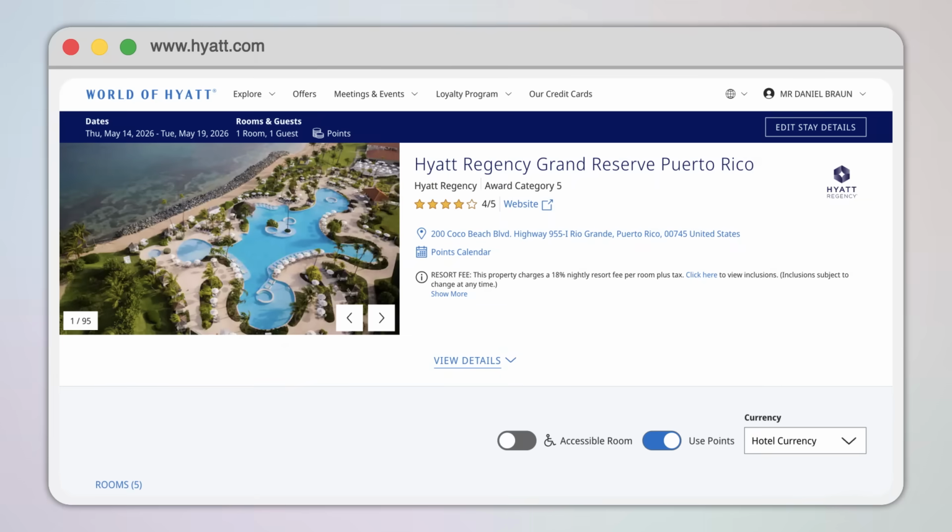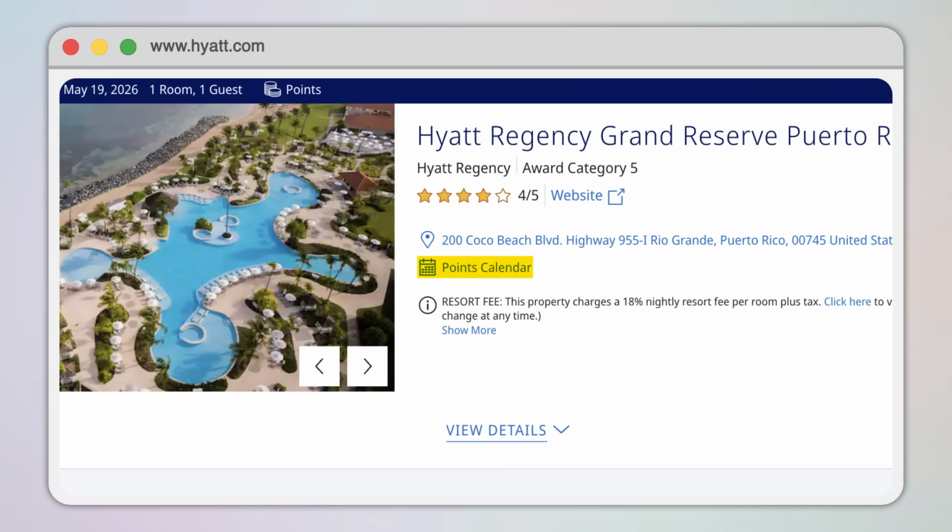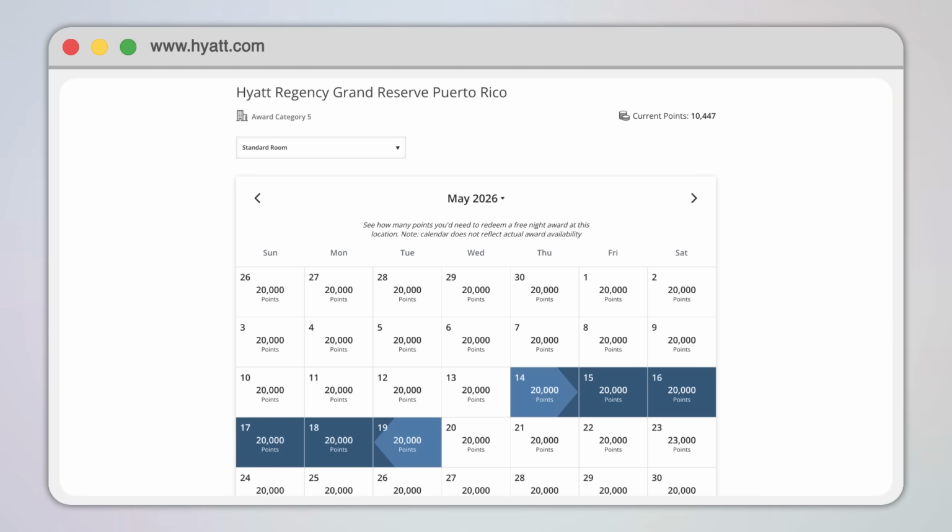And to do that, you just want to go to the top of the results page for this hotel and click on where it says points calendar. Doing that is going to bring up this page for whatever Hyatt property you're looking at, which confirms that this is a category 5 property at the top.